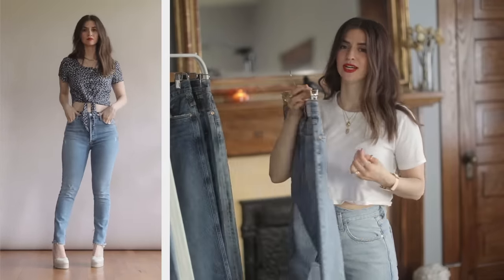Lastly, I have the Rileys, and this is a high-rise straight crop jean. I was just so close to getting these ones and keeping them, but I'm just not sure I'm going to, so let me explain why.